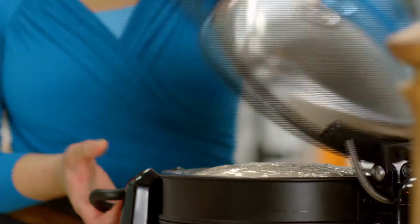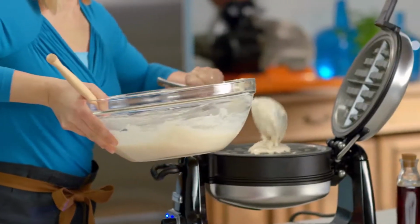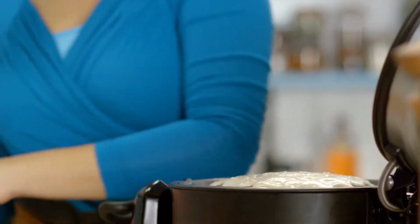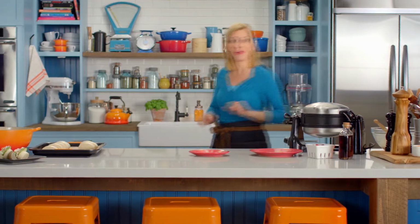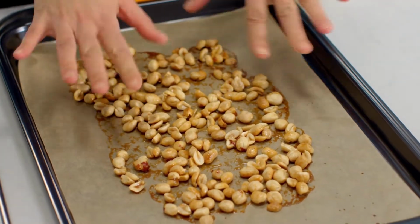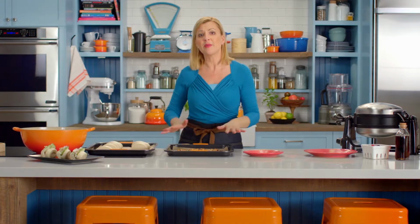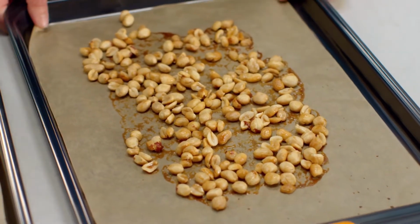I find these waffles take about 3 minutes to cook. I want to get ready to serve these waffles while they're warm. To finish my dessert waffles, I'm topping them with sweet and salty peanuts. These are easy to make. Take salt roasted peanuts, toss them with a little maple syrup, spread them on a baking tray, and then in 15 minutes in a 180 oven, they are toasted.